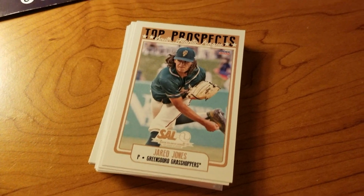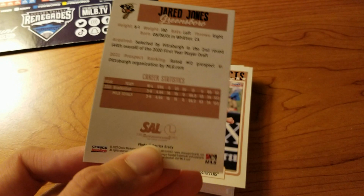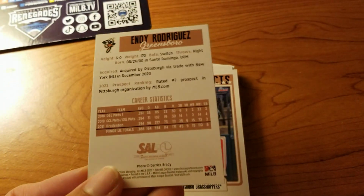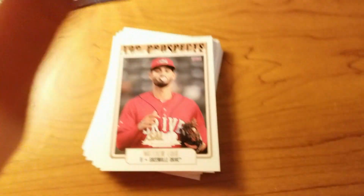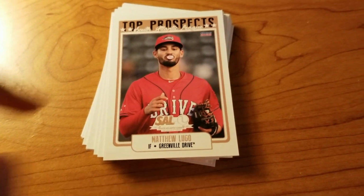From Greensboro Grasshoppers, we have Jared Jones. Don't know why I said it like that. Andy Rodriguez. And Sammy Siani. From the Greenville Drive, we have Matthew Lugo.